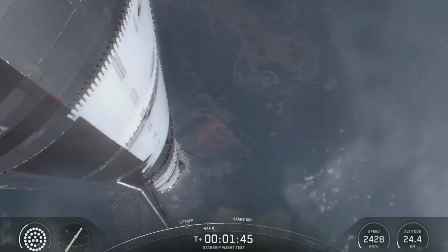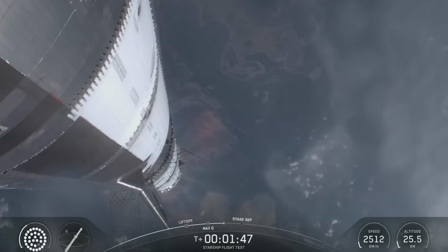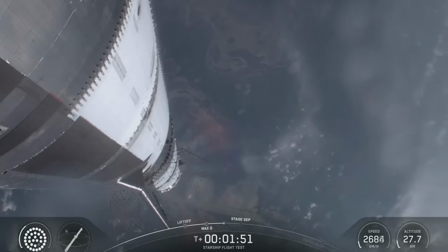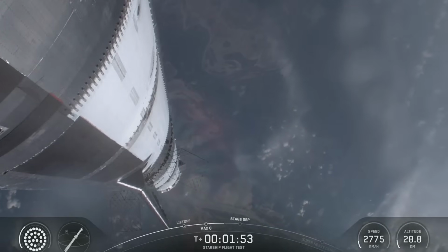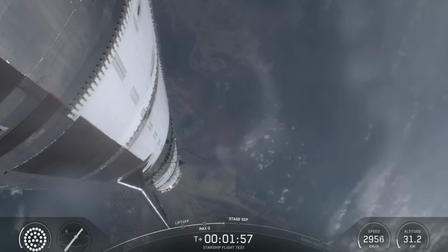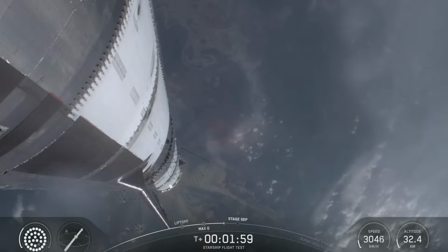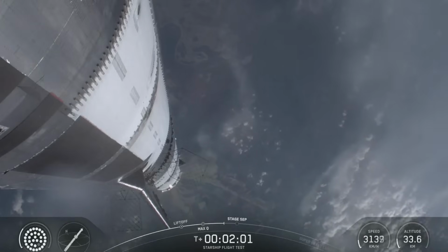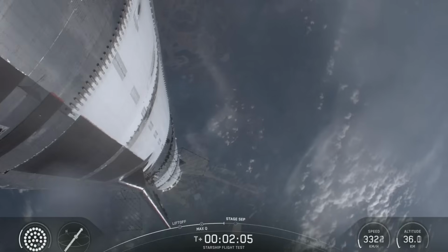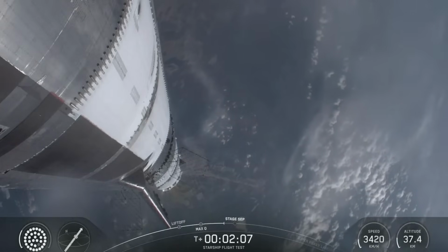At the same time, the 3 engines still firing on Super Heavy will flip the booster around. 10 more engines will ignite for the boost back burn, putting the first stage on the path for splashdown in the Gulf. As we mentioned earlier, the hot stage will be jettisoned for this flight, and that should occur just after the boost back burn. So we're about to shut down the first stage and perform hot staging. So let's just watch and listen.